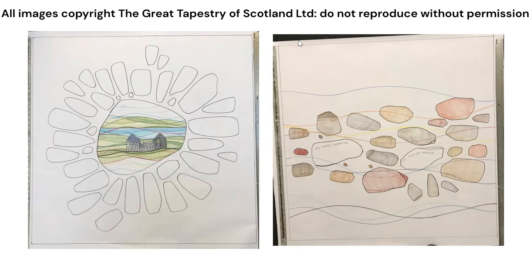And you can applique those on, or you can stitch directly into the linen. So there's choices there. You don't have to do all of this with applique. You can stitch into the linen.